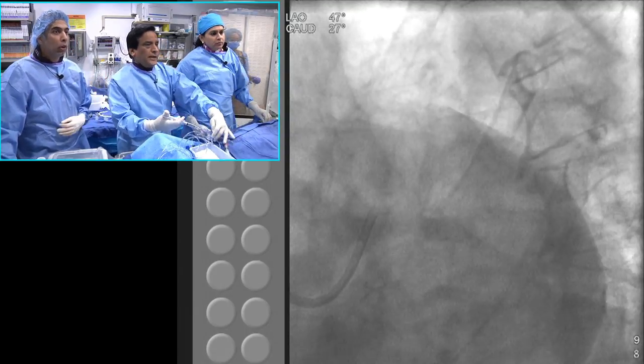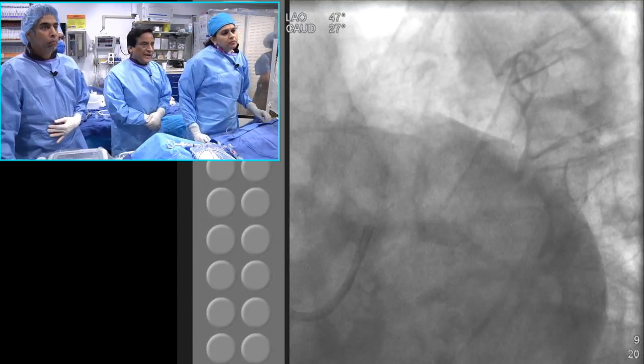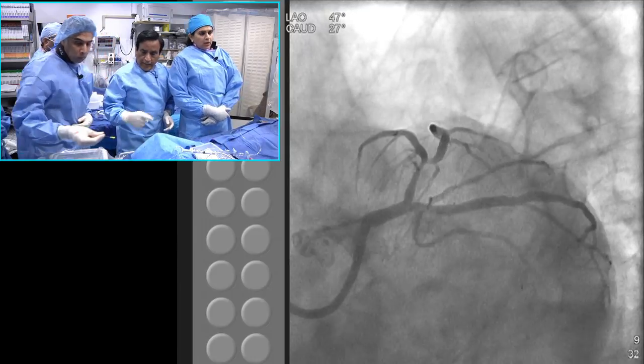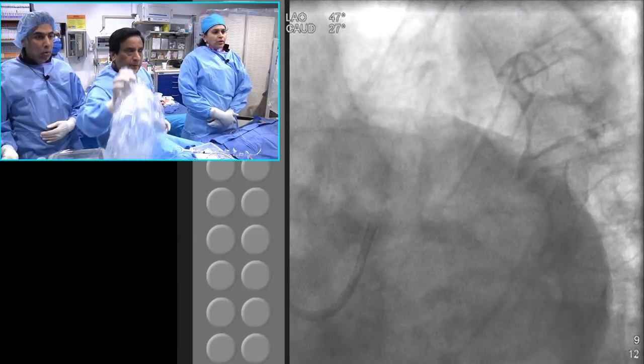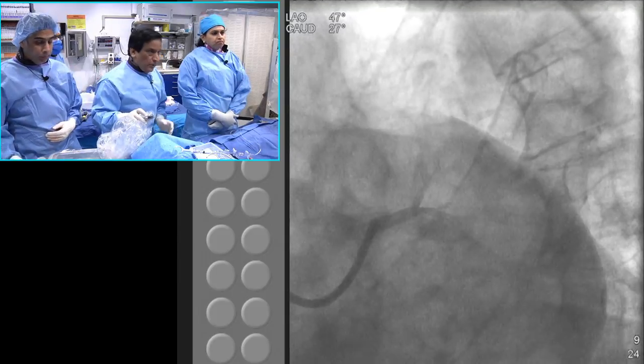Actually, proximal is okay. It doesn't need to come back up to the ostium. You can just go about 5 millimeters from the ostium. Do you agree? I think this is a good view, and nice visualization of the diagonal. Yeah, a very angulated diagonal, and clearly a large size.